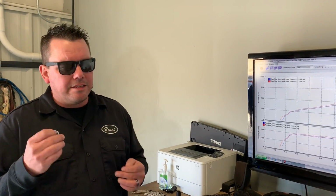Like I said earlier, it's not gonna be the exact same horsepower on a dyno. It doesn't necessarily work that way. It's gonna be close, but these are close. And the good thing about data logging is you can see exactly why the numbers are what they are. So I think that's really cool. 763, 788, these are gonna be wicked cars. These guys actually do road racing, so they're gonna be really fast at the track.